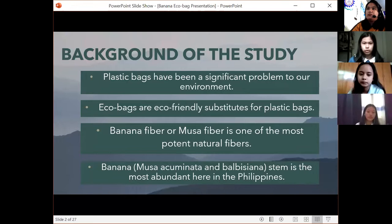Banana or Musa fiber is one of the most potent natural fibers because they contain cellulose fibers, which is commonly used to produce bags. Banana Musa Acuminata and Balbisiana stem is the most abundant here in the Philippines. However, it is usually thrown as waste. We decided to use this species of banana to make use of something considered only as waste.